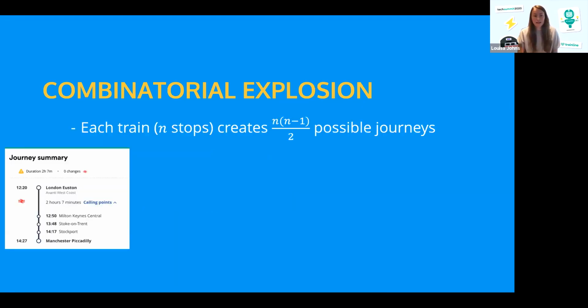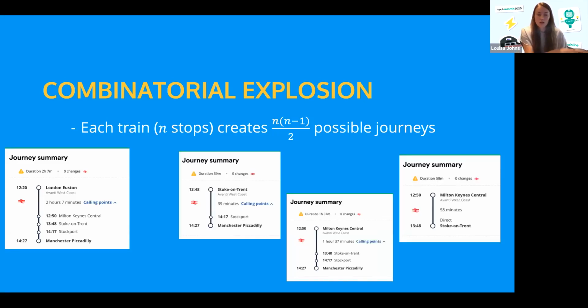And if we do the maths, each train with n stops creates n times (n minus 1) over 2 possible journeys. So as you said, you can go from Euston to Manchester Piccadilly on your train, but you can have lots of different journeys that happen. And if you've got a train with 11 stops, there are 55 different journeys that a customer could take.